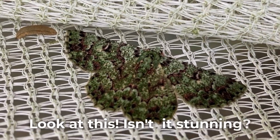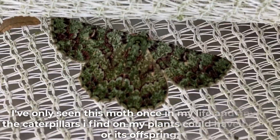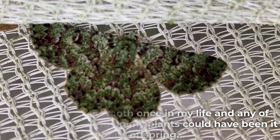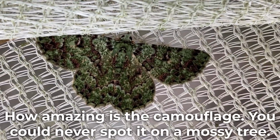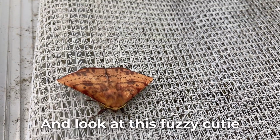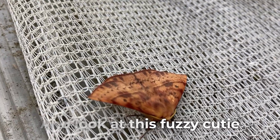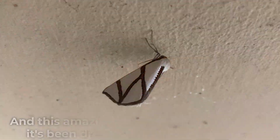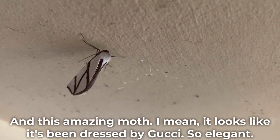Look at this, isn't it stunning? I've only seen this moth once in my life, and any of the caterpillars I find on my plants could have been it or its offspring. How amazing is the camouflage? You could never spot it on a mossy tree. And look at this fuzzy cutie. And this amazing moth. I mean, it looks like it's been dressed by Gucci, just so elegant.